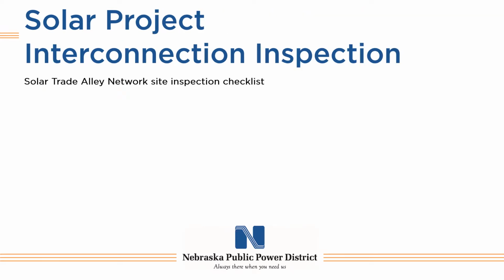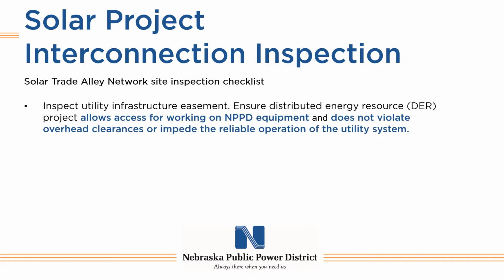Here are just a few things that an NPPD manager, superintendent, or local lineman might look at during an inspection. This includes ensuring the project allows ease of access for working on utility infrastructure, either overhead or underground, or impedes the reliable operation of the utility system.